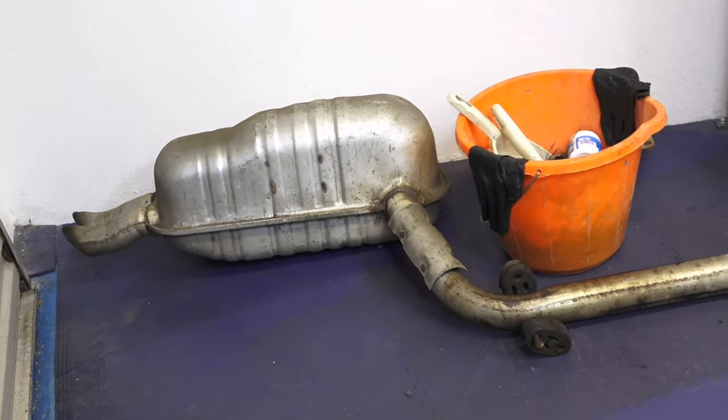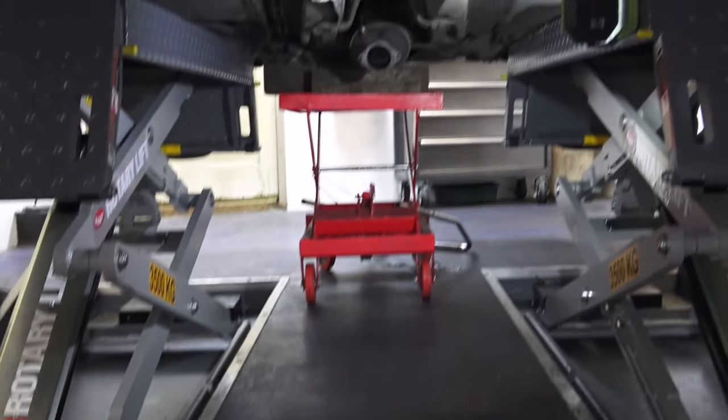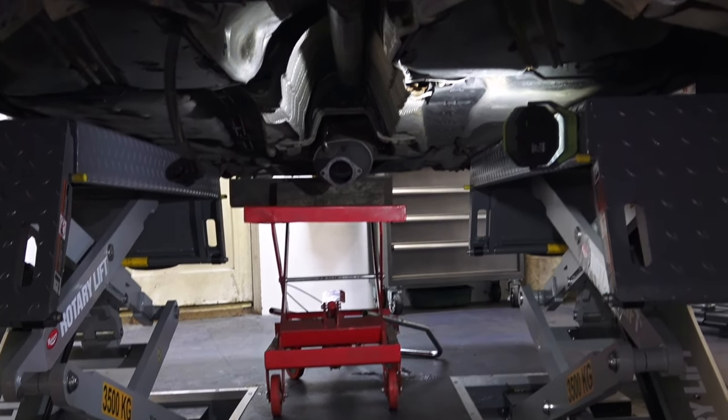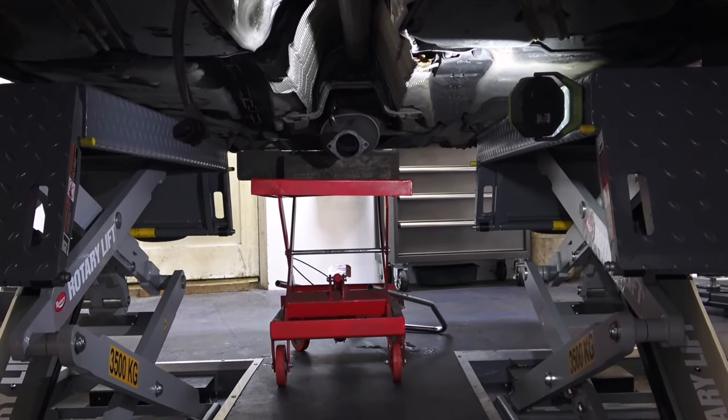So we've given up on that so-called shortcut. We've gone ahead and dropped the exhaust, and I'm going to do it the way you're supposed to do it. That's the DPF sitting on the lifting table there. So drop the prop shaft and take the flange off.